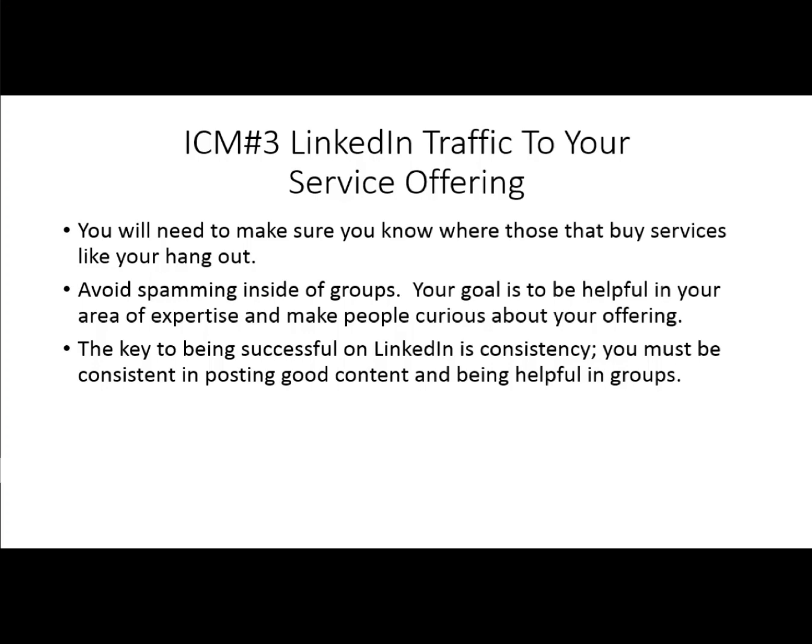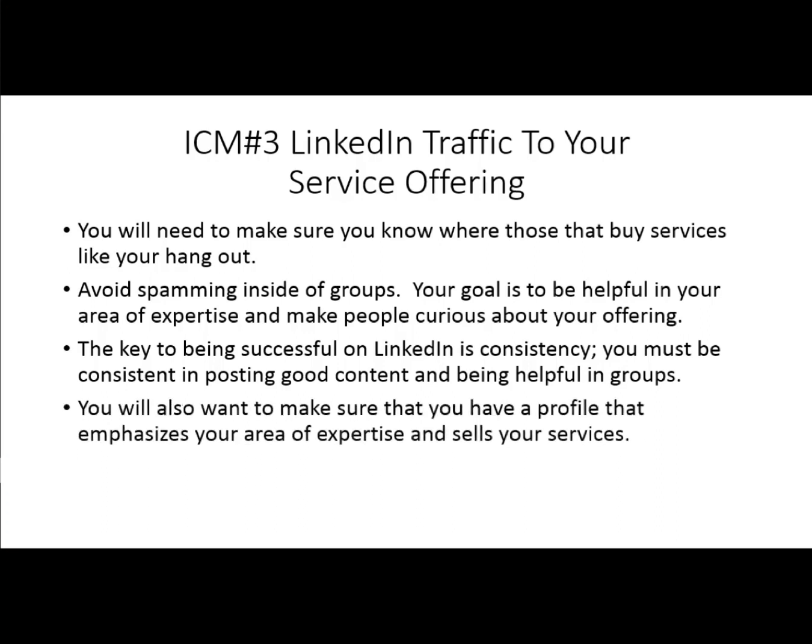service up front. Now, if you have all those other things, you've got your page and you've got some testimonials and you've got experience, then what you've got to do is you've got to get people interested in what it is that you do. Now, you want to make sure that your profile emphasizes your area of expertise and sells your services. Now, let's take a look at a good profile.